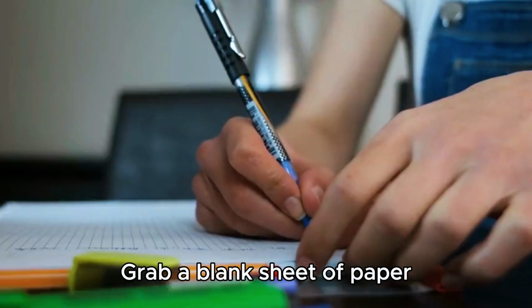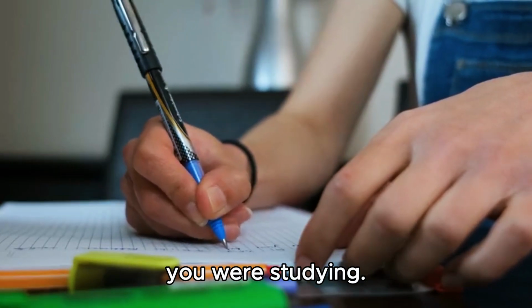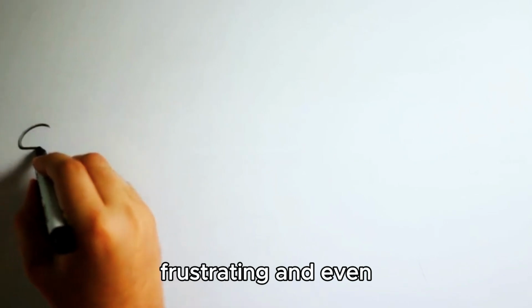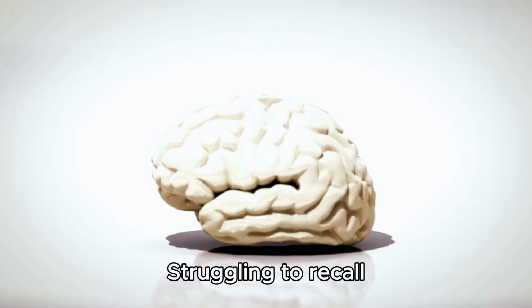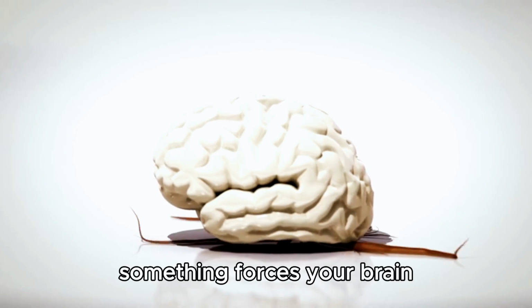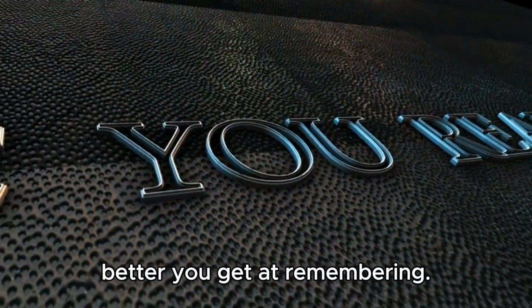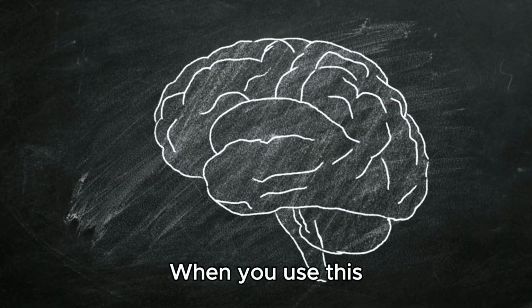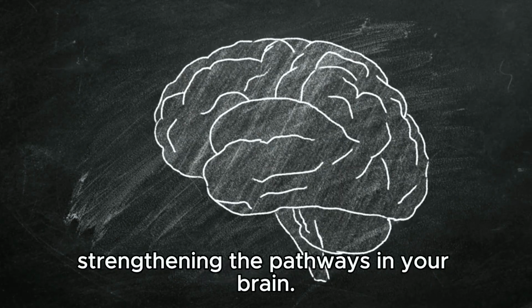So, how do you practice this? It's simple. Close your book. Grab a blank sheet of paper and write down everything you remember about the topic you were studying. At first, this may feel frustrating and even difficult, but that's the whole point. Struggling to recall something forces your brain to build stronger connections. The more you recall, the better you get at remembering. When you use this technique, you're not failing, you're strengthening the pathways in your brain.